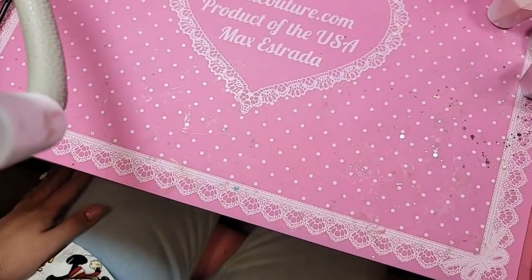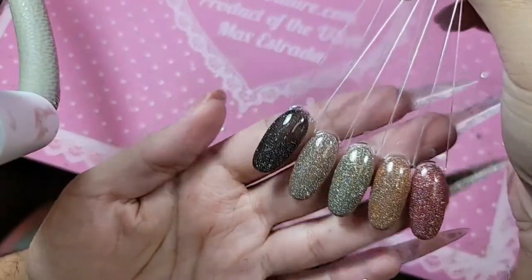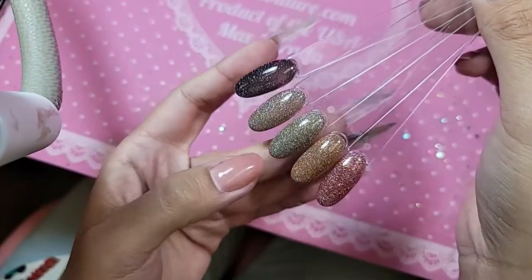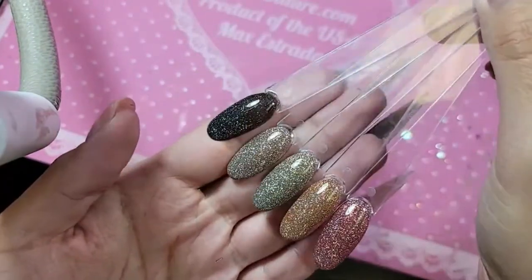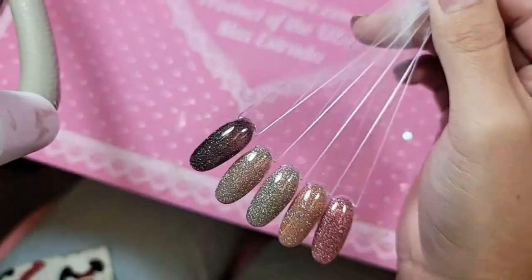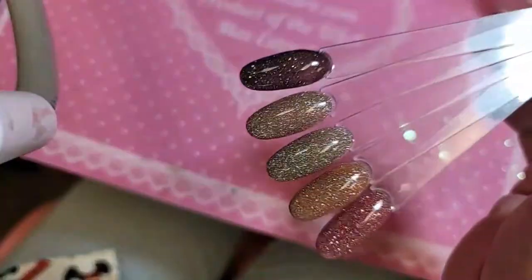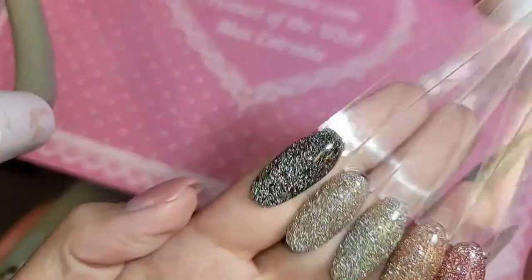And then last but not least is the flash gels in the new collection. This is the black diamond, this is the caramel diamond, sugar cookie, topaz, and royal pink. Look at these colors. And you already know that they shine like crazy with the harlot. Let me turn this light off and see if we can get a quick little sneak peek. Come through. Look at that.